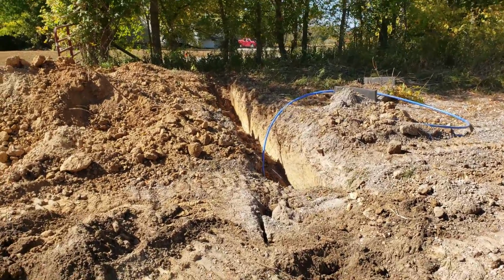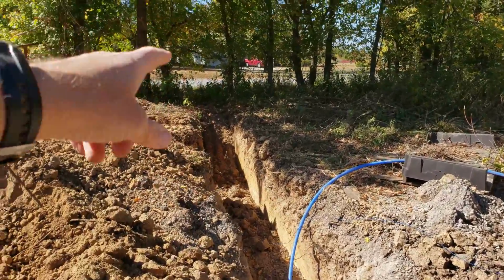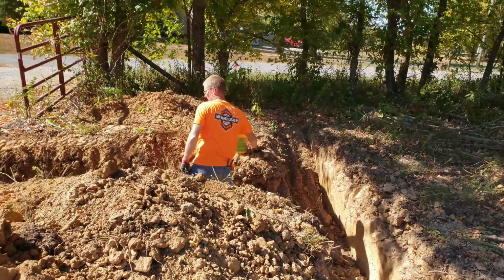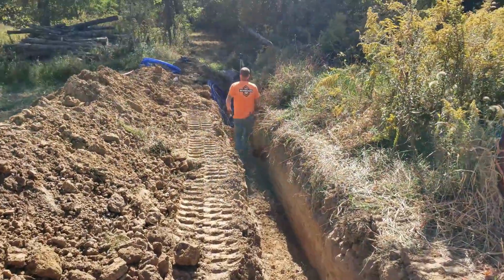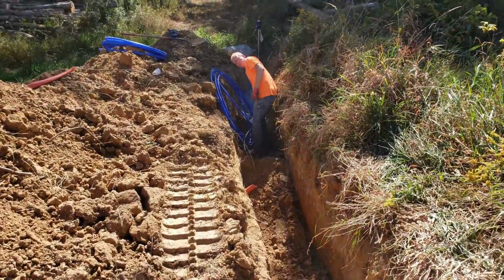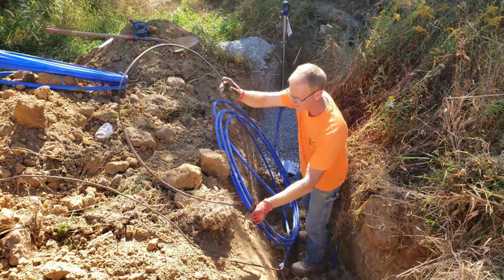All right, here we are up by the front. We're getting ready to tie the water line into the main. And Casey looks like he's got that pump in down there. How do you like this ditch, huh? Well, you know, I wanted it to be down far enough. Yeah, it's not going to freeze around here, that's for sure.